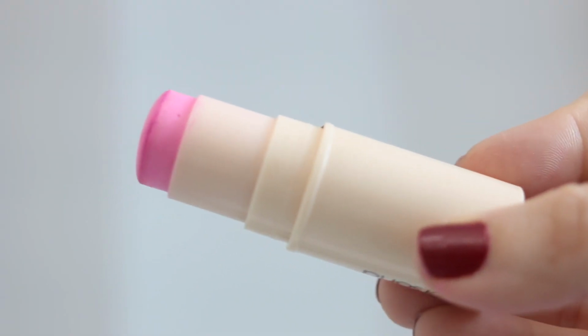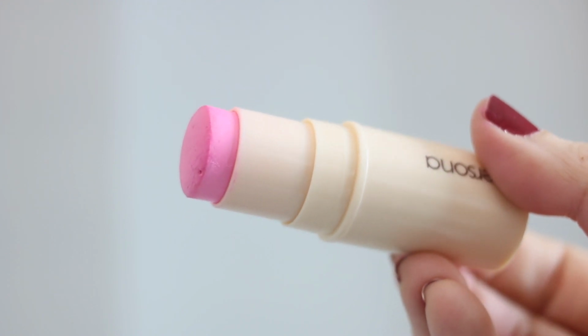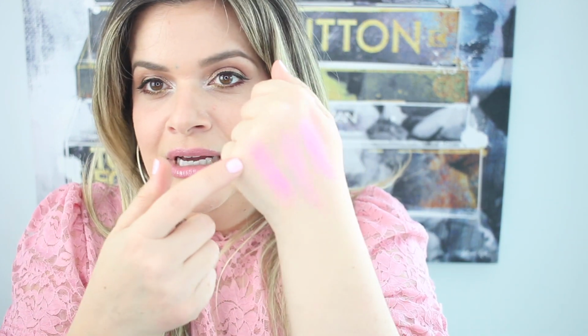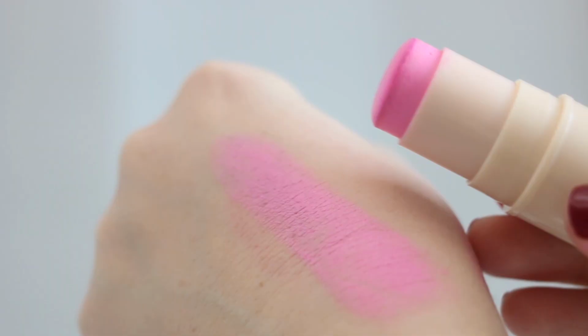This is probably one of my favorite of the cream blush sticks, which I love. So I'm gonna show you both, me applying the blush stick alone, then on top with the powder blush. It's very, very similar, and it's even cheaper than the Too Faced and the Dior. This one is $22 and it is Bubble. So this is a beautiful color.